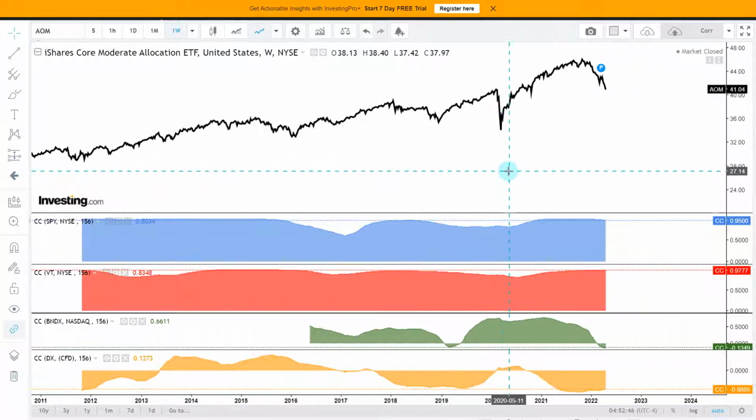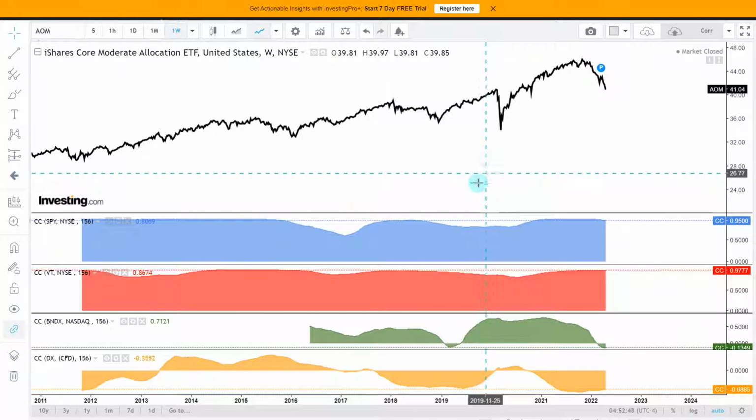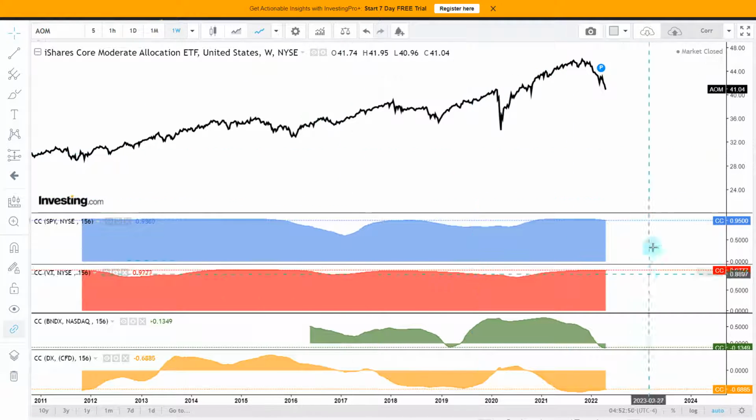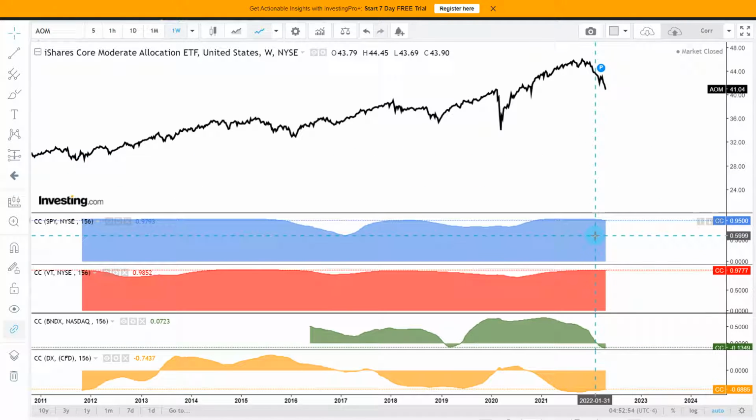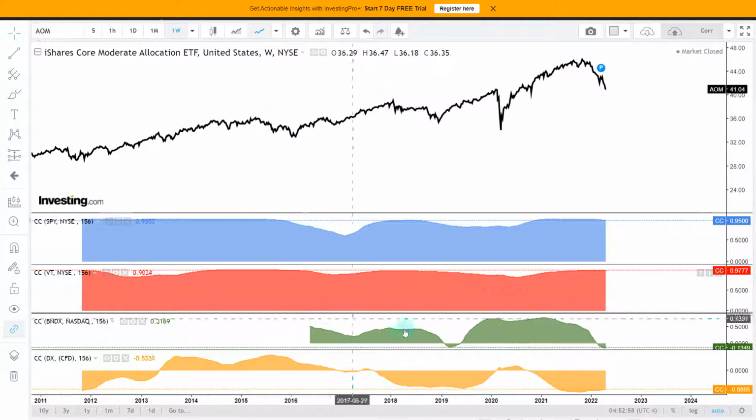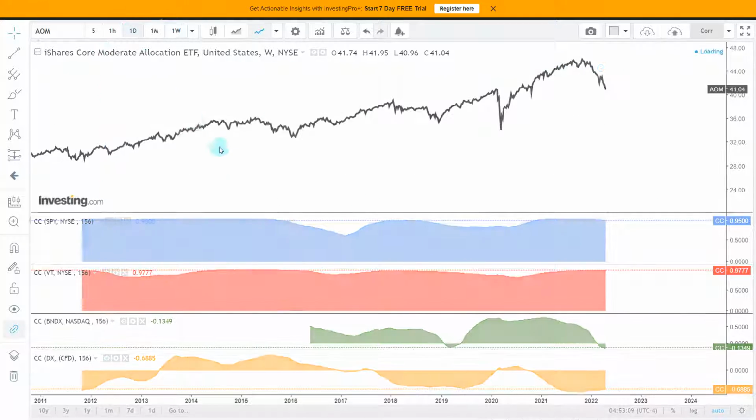Next we look at relative performance. Here is the raw long-term correlation between the ETF and the S&P 500. 95%, 98% with VT, and that is the total stock market ETF. Then -13% with BNDX, which is the bond market ETF. Then -69% with the dollar index.